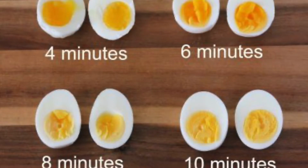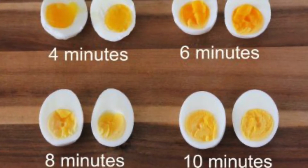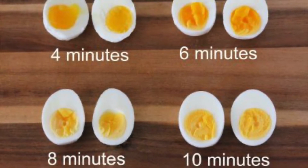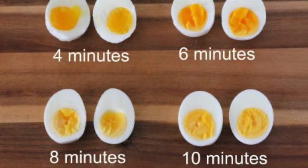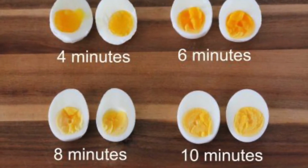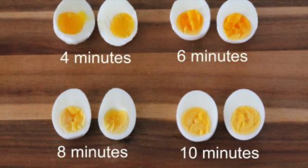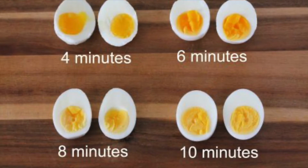Inside an egg, there's two different colours, aren't there? There's the yellow bit, which is the yolk, and there is the white bit, which we call the egg white. Now, when we cook it, the egg goes hard, but actually when the egg is raw, it is a liquid inside. The longer you cook an egg, the harder it will become.